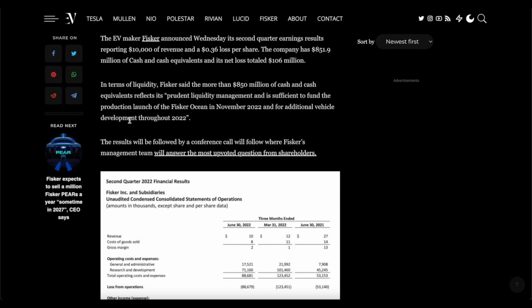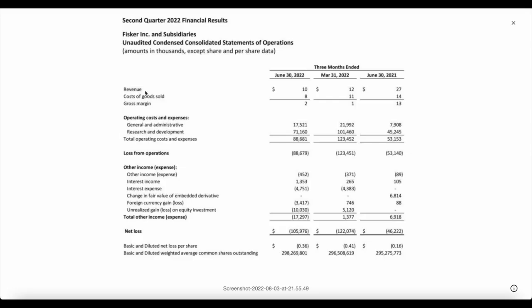And obviously, these results were followed by a conference call yesterday where Fisker management team answered multiple questions, and this was good. These are the documents, Fisker Inc. and subsidiaries. This was the second quarterly 2022 financial results earnings. So operation costs and expenses, general and administrative, research and development, these are said costs.